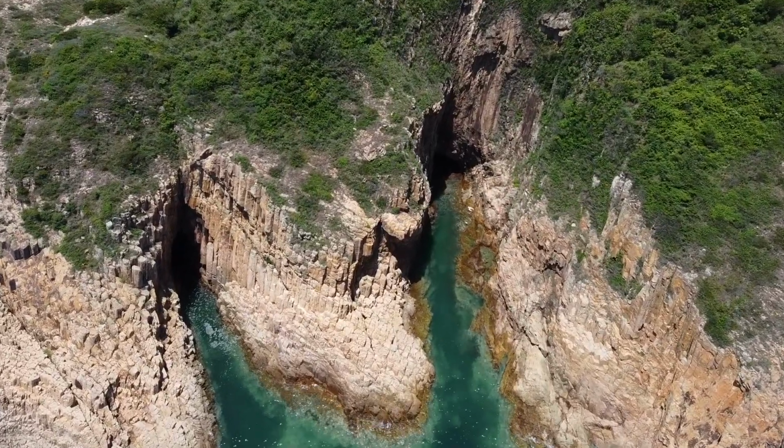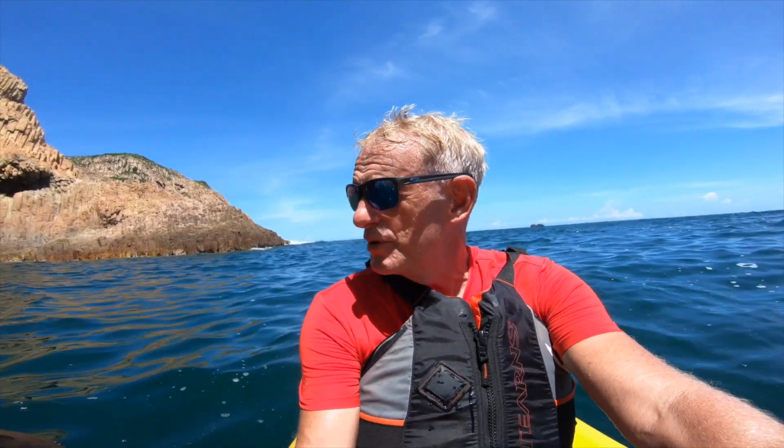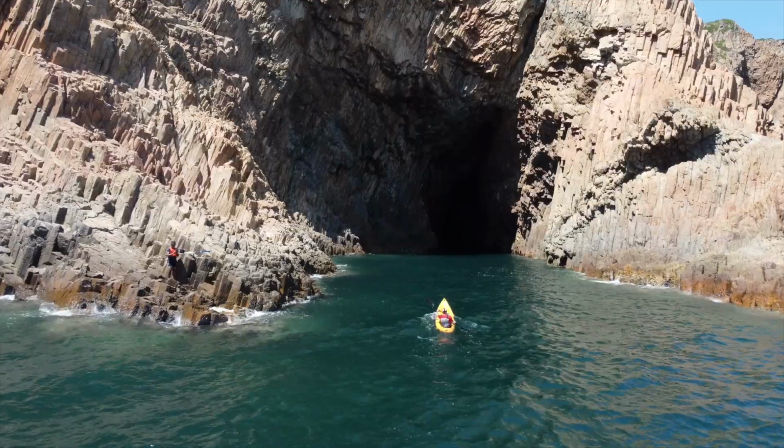So this is the famous sea arch, and the one that I am about to go through for the second time today. I put George on the shore there. He's going to get the drone up and hopefully we're going to get some great footage. We're running out of time a little bit. We want to try and get over to another sea arch over here on Basalt Island. We're going to see if we're going to do that. We have to be back by 4 o'clock, so that's going to mean getting a move on once we've done this.